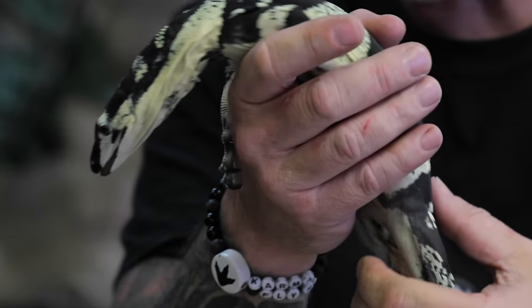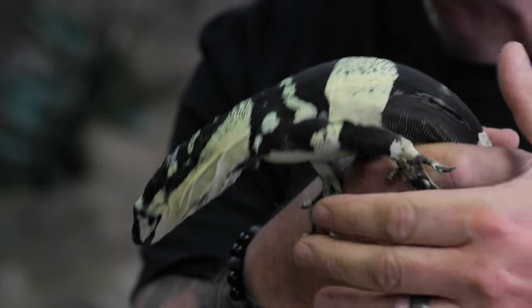Just look at that animal. Look how intelligent it is. Look how it's looking around. It's wanting to figure things out. And you can see now that it got into intelligence mode, that tongue is coming out good. He's looking around, trying to figure everything out. You can see he's no longer freaking out at all. Just a beautiful animal. And again, this is a male Bell's Phase.